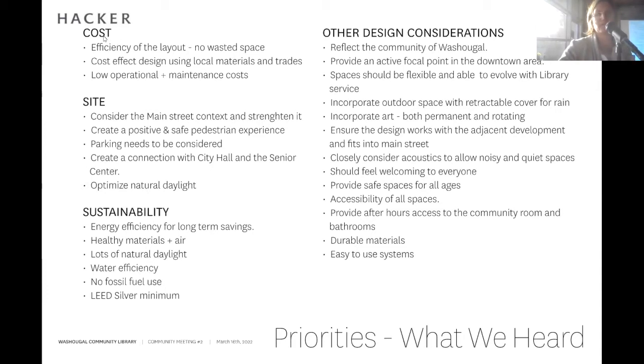So the first is cost. So it was really important. We heard that the layout is really efficient and that there's no wasted space. The design is really cost effective and might use local materials and trades. That it has low operational costs and maintenance costs is really important.